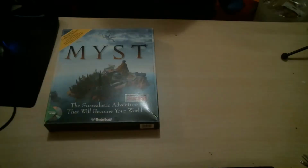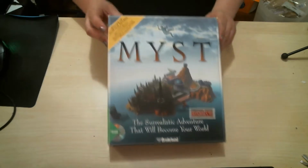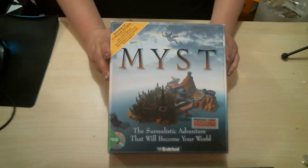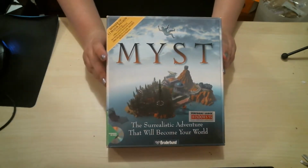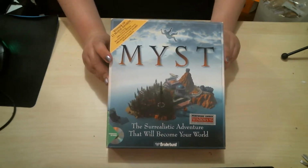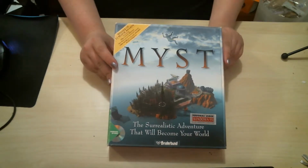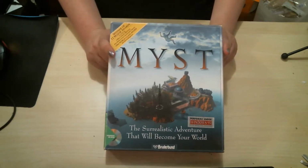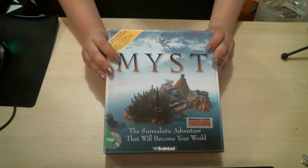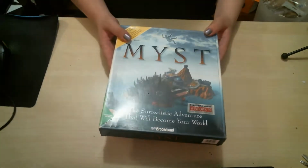So we'll start with Myst, the surrealistic adventure that will become your world, that one game that was the killer app for CD drives and everyone had it back in the day and no one understood it or finished it because of the obtuse puzzle design. At least that's my view of it. Maybe you're a hardcore Myst fan and are now offended, but anyway, it's outside box.